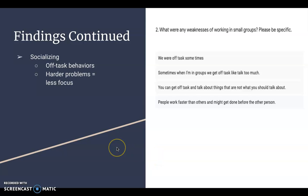But I also asked them what were the weaknesses of working in small groups, and one of the biggest things they said was socializing, so off-task behaviors. I thought back to the application problems: when the problems got harder, did they focus less and maybe not care as much? So how could that have impacted their scores in that case?